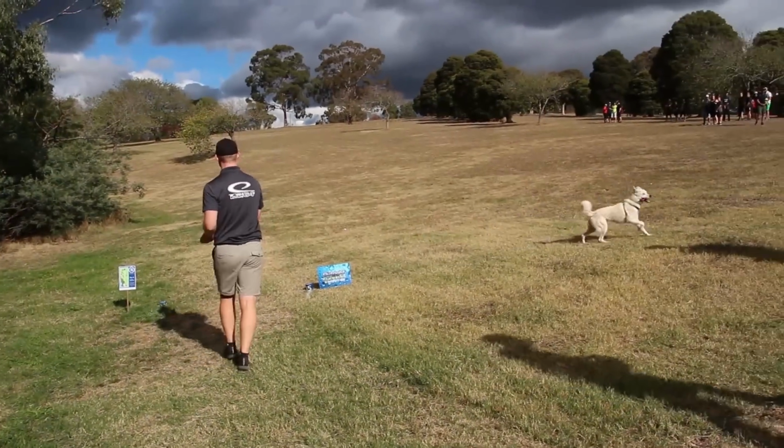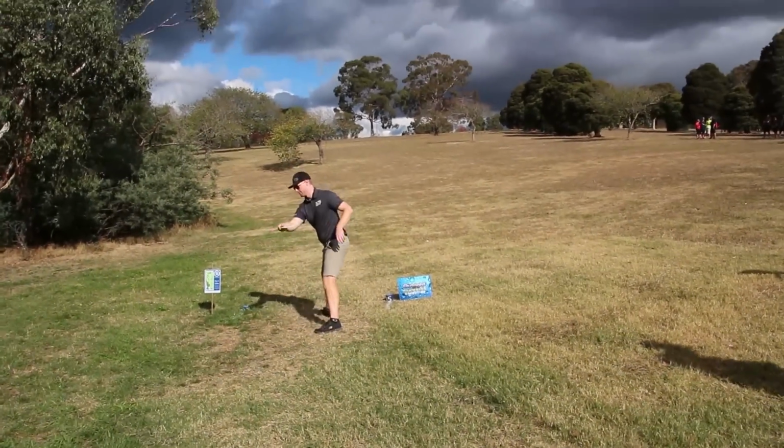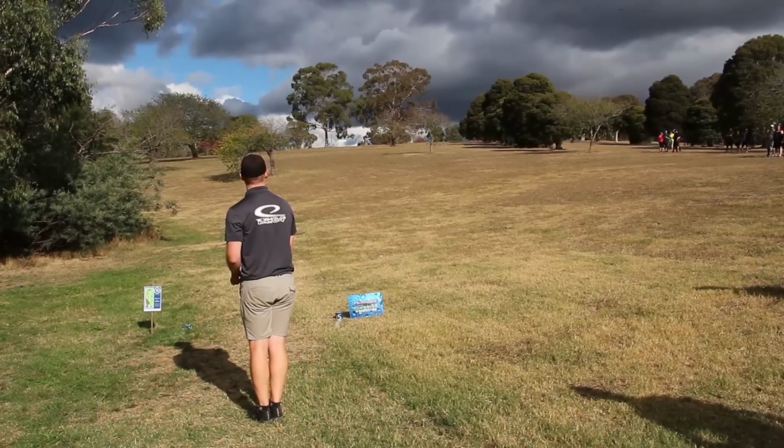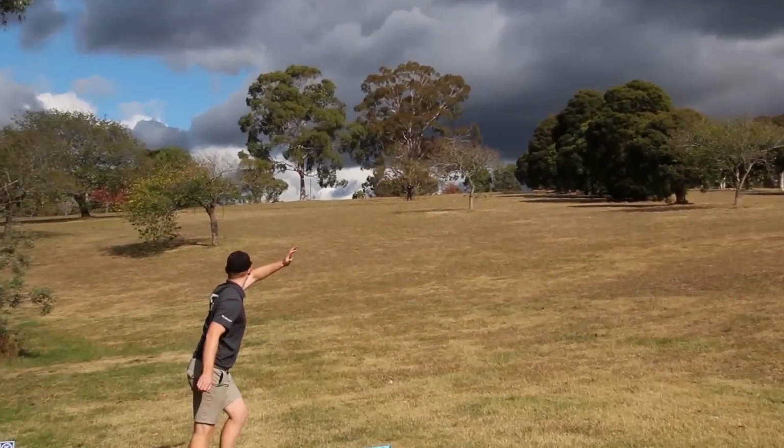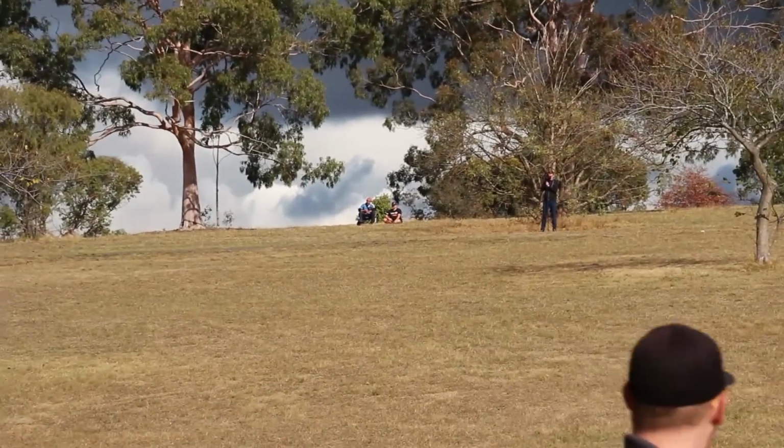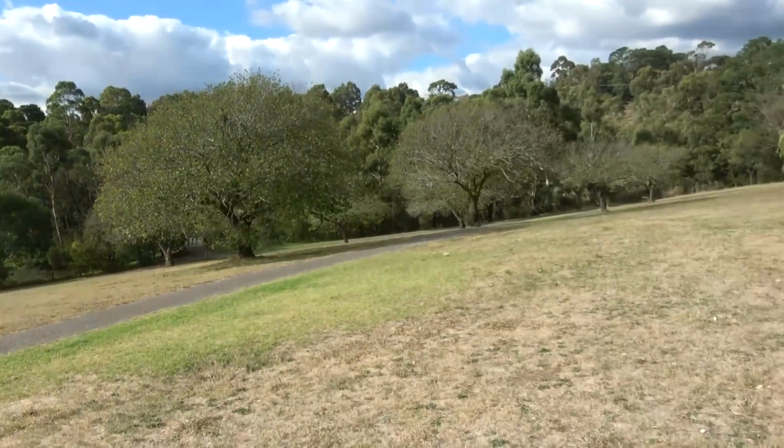Well, we got some puppy interference here. Timeout. Ruffey Lake is a public park, and it's a big park, but the Vic Open is the only time we get to use all of it, and it's a really nice event because of that.